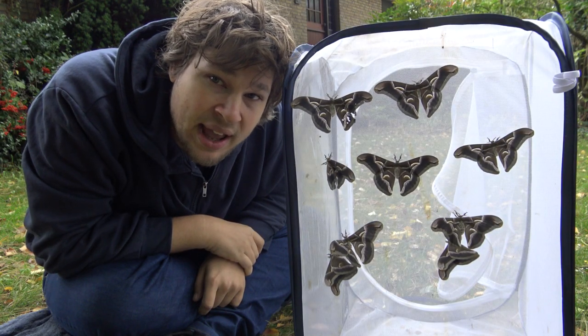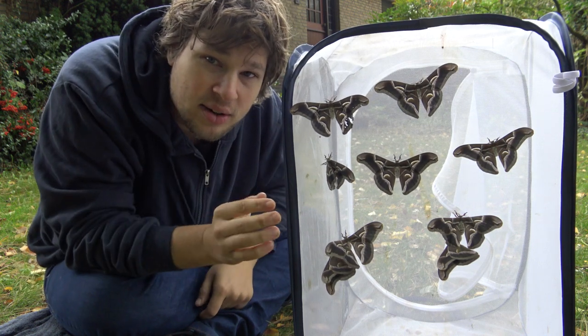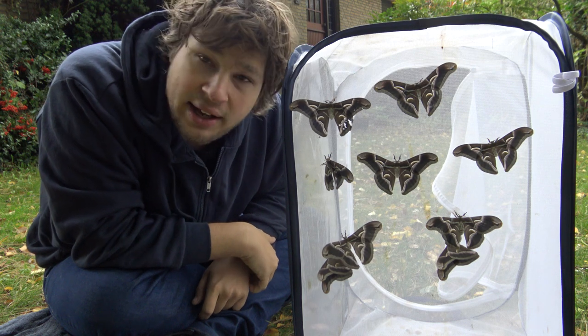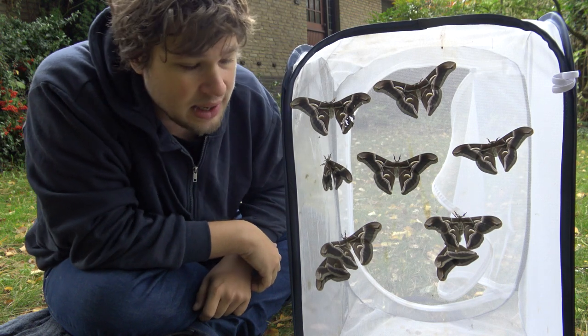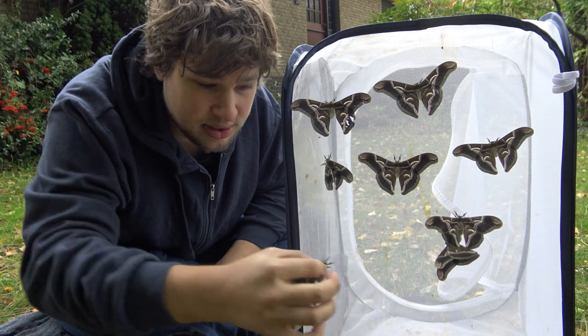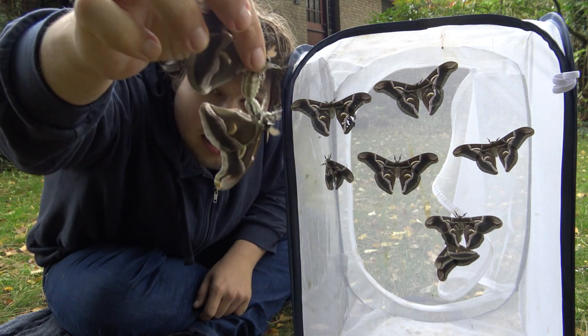What's up, Samia gang? West side? Yeah, that's right. Look at these beauties here. This is what hatched last night. We have 1, 2, 3, 4, 5, 6, 7, 8, 9 moths so far. And as you can see, some of them are already pairing. Just take a look here. These are pairing. Can you see they're attached?